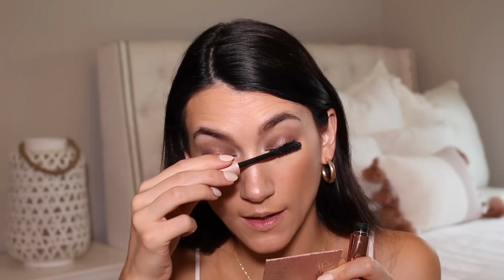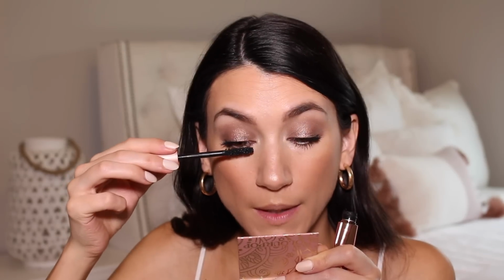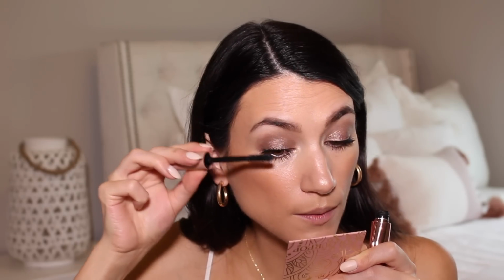I hate clumps, and any sort of clumpy mascara you run from. I don't think you're gonna like this, but if clumps don't really bother you and you're willing to take a few clumps for volume, or you love Lash Paradise and you're like, I could go even clumpier than that, I feel like this really is nice. It just comes down to preference, I think.